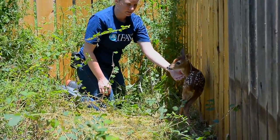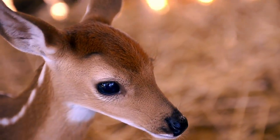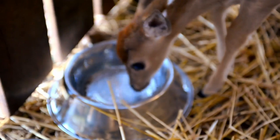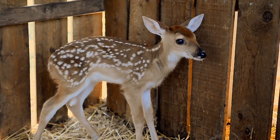But she does get around pretty well. As she gains some weight and builds some muscle, that'll help support this leg. We're hoping she'll be able to adapt and get strong enough to get around just fine as an adult. Feeling pretty good about it. I don't think there's gonna be any reason why she can't be released.